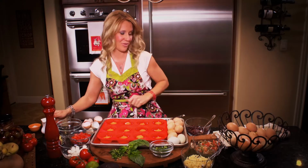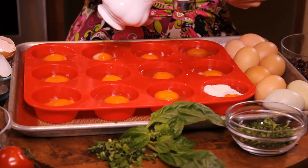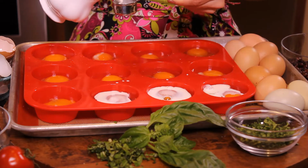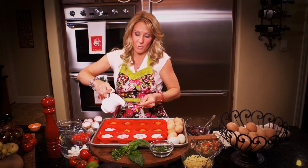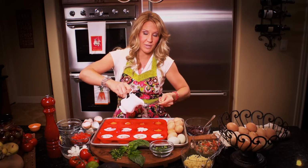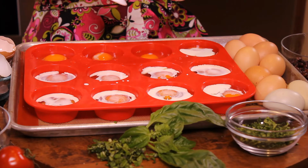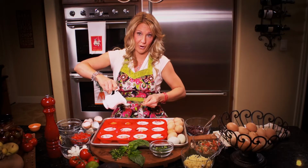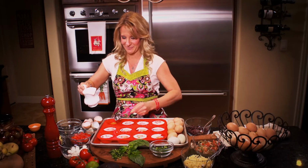We're going to start with a little bit of cream in each one. You can use teaspoon or tablespoon. The purpose of the cream is to make the eggs fluffy and creamy. If you are not doing dairy, you can definitely add an almond milk or coconut milk to do the same thing to the eggs. Just cover. I did not mention that I actually used butter to grease this silicone pan before getting started. Definitely want to do that or you'll be in a little bit of a sticky situation.